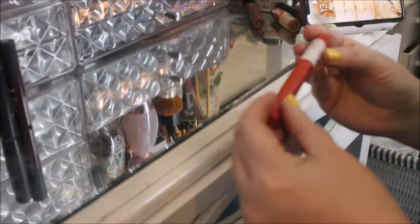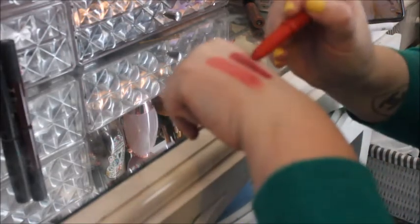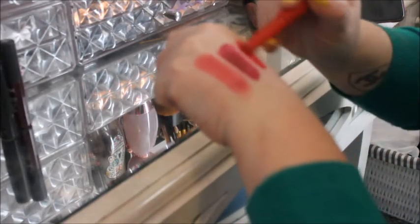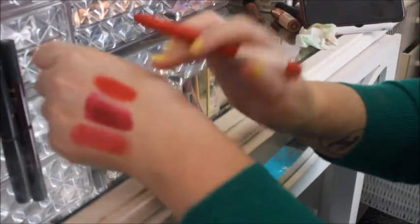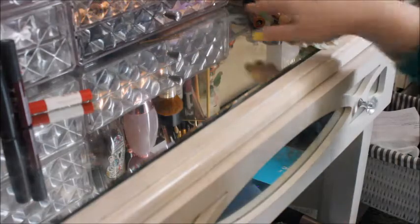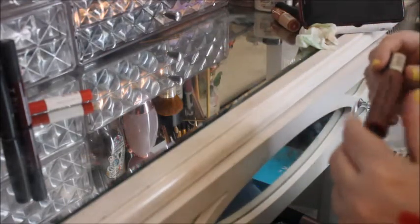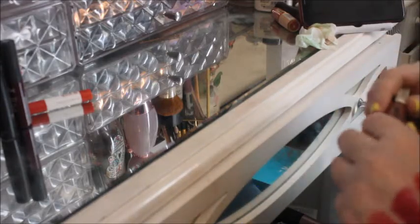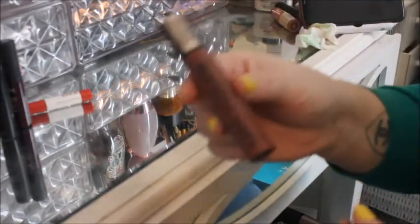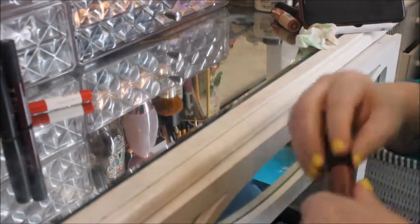Then we've got the Maybelline Superstay Ink Crayon in Hustling Heels. This is really nice, guys. That's that one. And it does actually stay on your lips. I didn't think it would stay on as long as the, you know, the traditional Maybelline Superstay. But it does, it stays on just as long. Then we've got the NYX Liquid Suede in Soft Spoken.